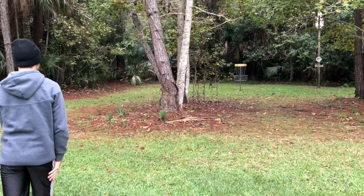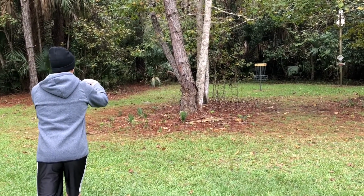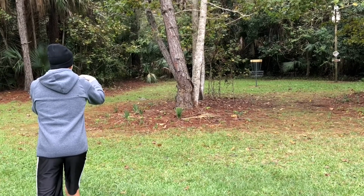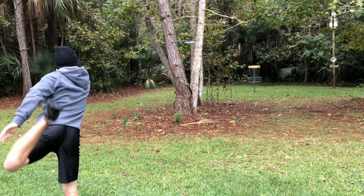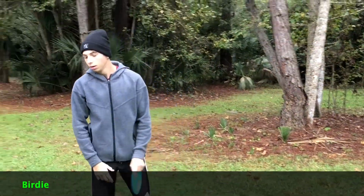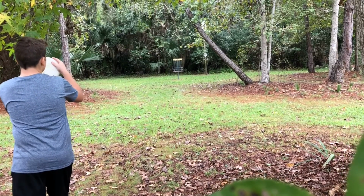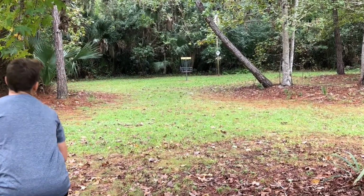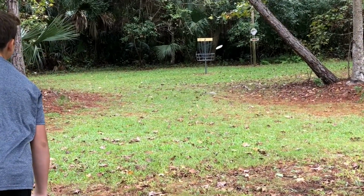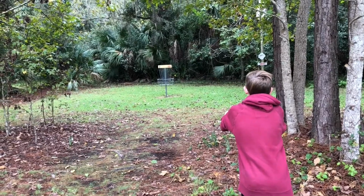Here I am for maybe 55. Definitely circle 2 at least. Around the tree. Ooh, dead center putt. Would you look at that? Oh yeah, I'm just pumped about that one. He's going for maybe 60. Good bid. No, that was a layup.